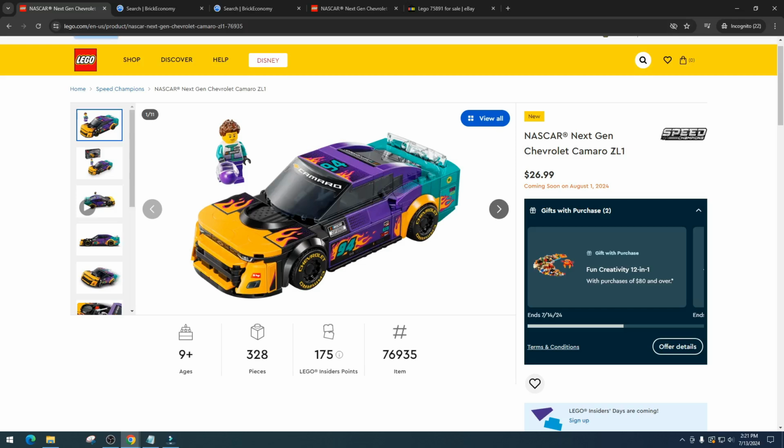I truly do not. So I think LEGO made a big mistake just making this car in general, because we already had a Camaro ZL1 from my understanding, and we're going to take a look at that in a moment. But this is slightly different. This is the NASCAR version.